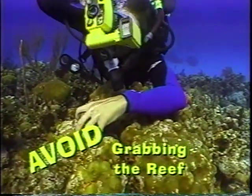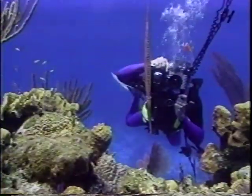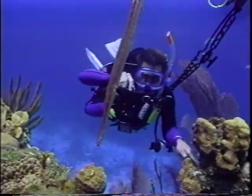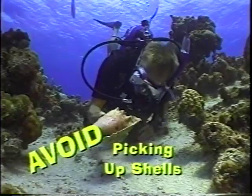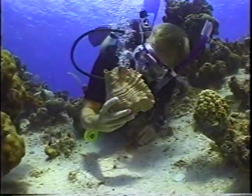When taking pictures underwater, avoid using the reef for stabilizing yourself. If you have to steady yourself, try to touch the sand or dead coral to make as little contact as possible. Avoid picking up shells. Some hazardous marine animals live inside shells and may inflict injury.